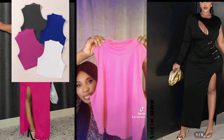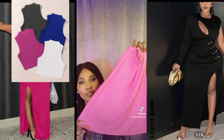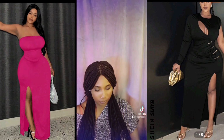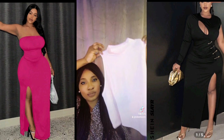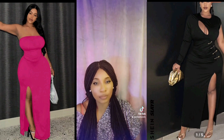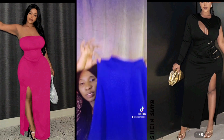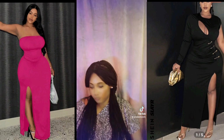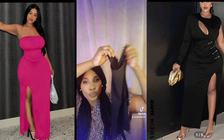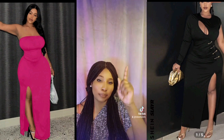Wow, this is nice. This is cute. This is nice and cute. You can see this is pink. This is white of feet. Okay, I think it's 4 pieces. And this is blue. This is the blue of feet. And this is the black of feet. This is the black. The top is so cute. I'll be putting the picture and the price here.